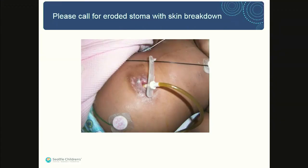Here's a situation where, look at how stretched out the stoma has gotten, and this thing is leaking like mad, and they have a decompression set in to try to relieve the pressure in the stomach, and I'm sure they're doing some kind of dressings to this sore-looking skin.